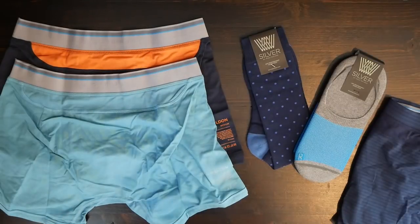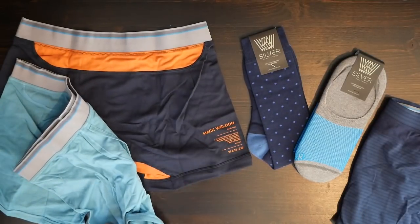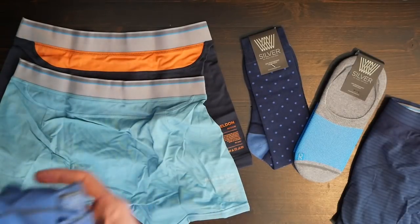And look, I'm not crazy. I know I don't need any more underwear in my collection if you watch my other videos, but I had not yet experienced the 18-hour mesh, which I ordered right here. This is the updated 18-hour jersey because I do have several other 18-hour jerseys from the past.